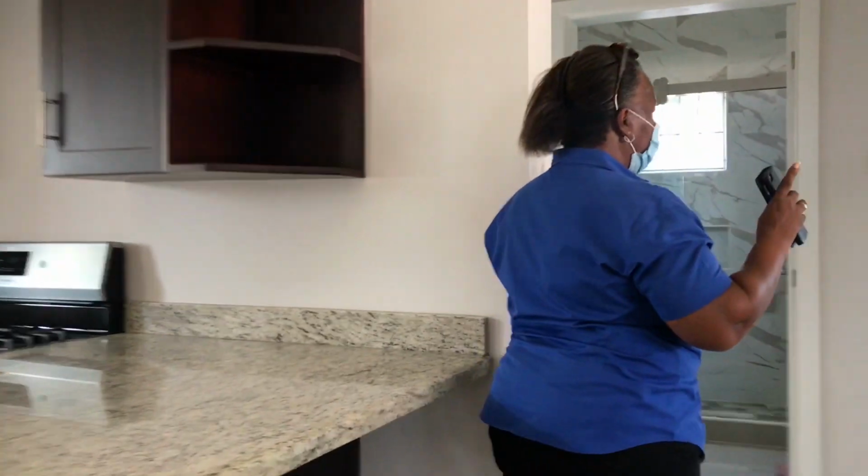Yeah, this is nice. Alright, so you have two bedrooms now that share the one bathroom. So the first bedroom on the right hand side, you can go ahead. All the bathrooms are wired for air conditioning, but it doesn't come with air conditioning, just the split unit. That's the cupboard. This is your cold space up here to do any electrical. So this is the bathroom that is shared by the 2 bedrooms.